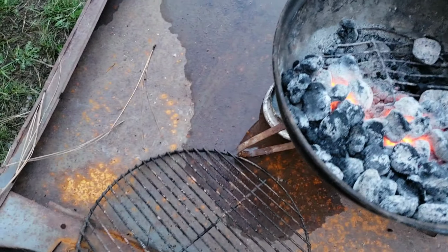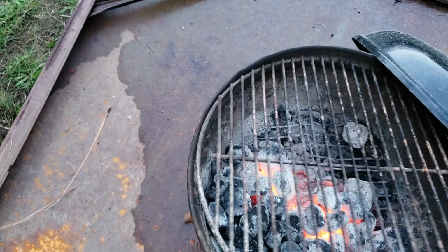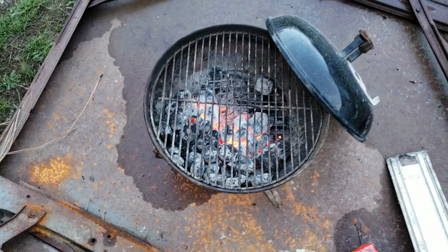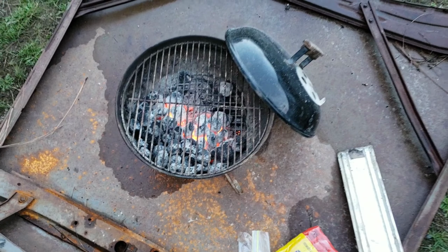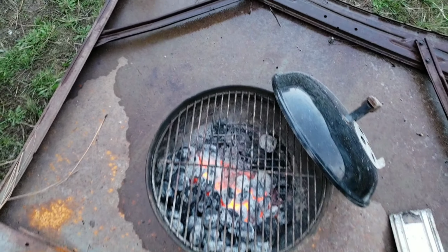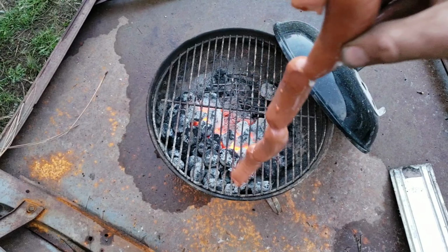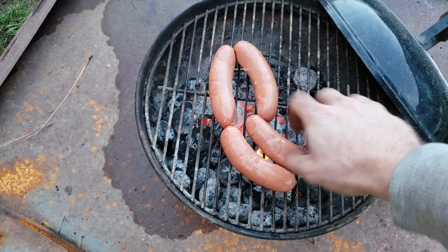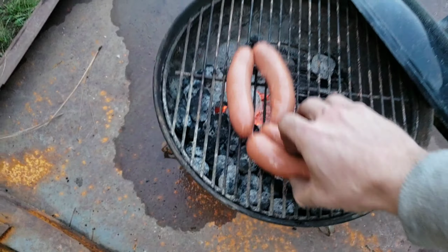It's what we always do. We're known for our brats around here. It's all we cook. Bratwurst. Barbecue everything. Oh, there we go. The wiener chain. Put them night-night for a little bit.